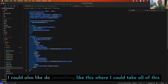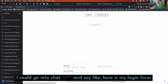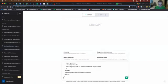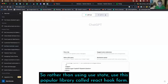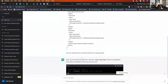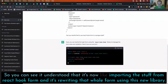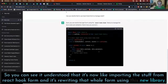I could also do something like this, where I could take all of this, go into ChatGPT and say, here is my login form. Can you rewrite that to use React hook form to manage state? So rather than using use state, use this popular library called React hook form. So, sorry, I'll let you keep going. So you can see it understood that. It's now importing the stuff from React hook form, and it's rewriting that whole form using this new library.